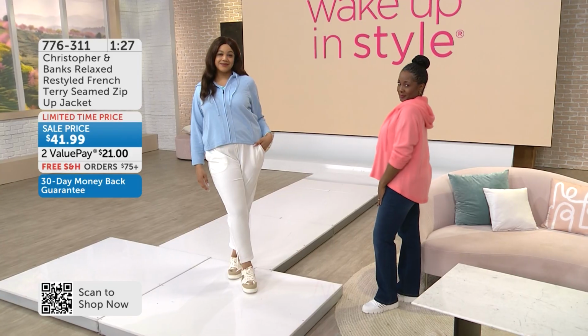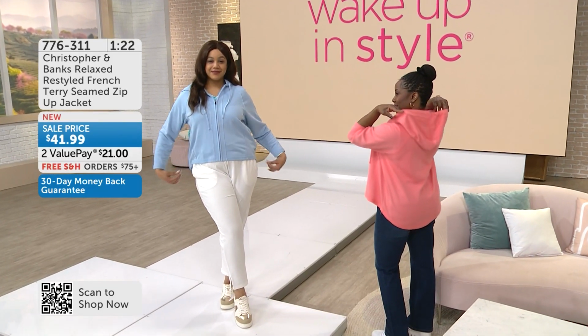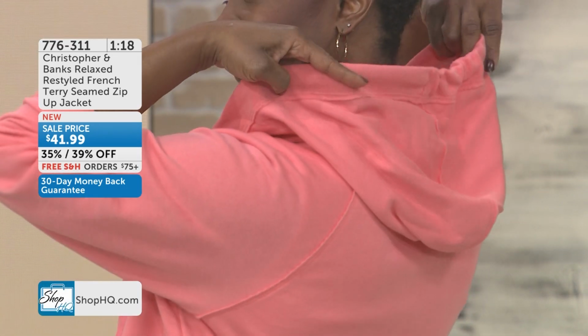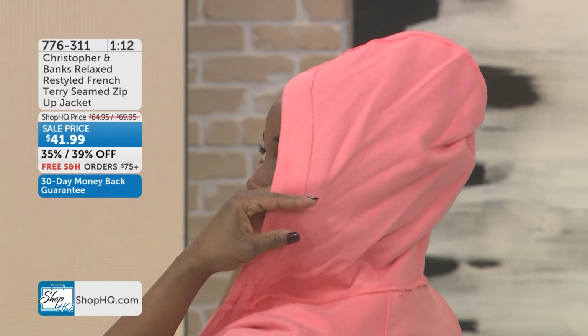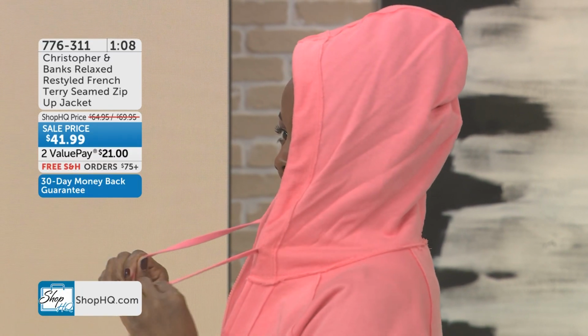Okay, now Miss Angie's going to throw on... Well, I realize I'm wearing a Christopher and Banks blouse, and you're wearing the Weekender chambray Jean. Blue will work. And I'm like, wait a minute, the shell pink is going to work too. And that's the magic of this brand. Everything works and mixes and matches together, whether you want to be bold with a print, or do color blocking in different ways.